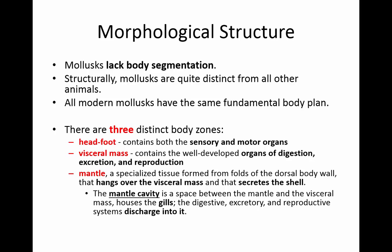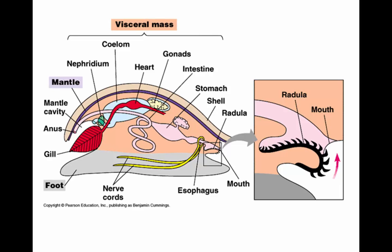There's a mantle cavity, which is the space between the mantle and the visceral mass, where you have the gills. And the digestive, the excretory, and the reproductive systems will discharge into that mantle cavity. And you can see there, the mantle is in purple, and the visceral mass, that's all the organs underneath it that you see. And you can see the radula in their mouth, that tooth tongue that they use for scraping.